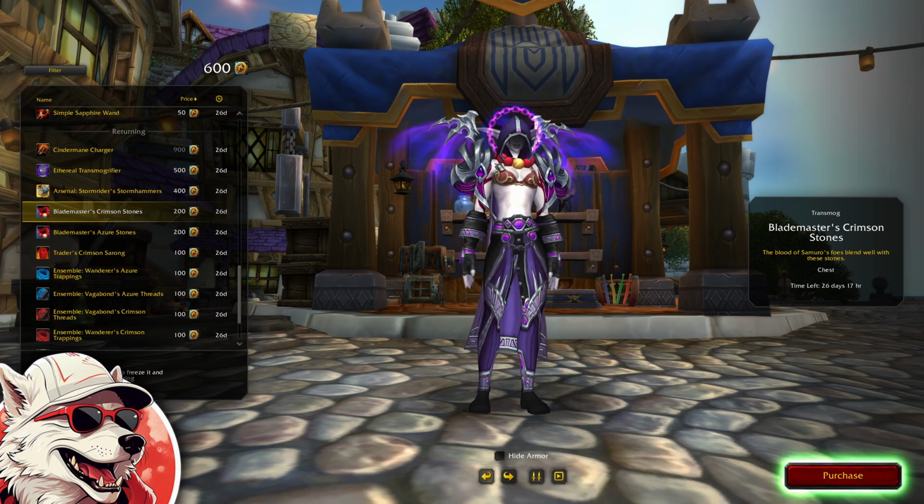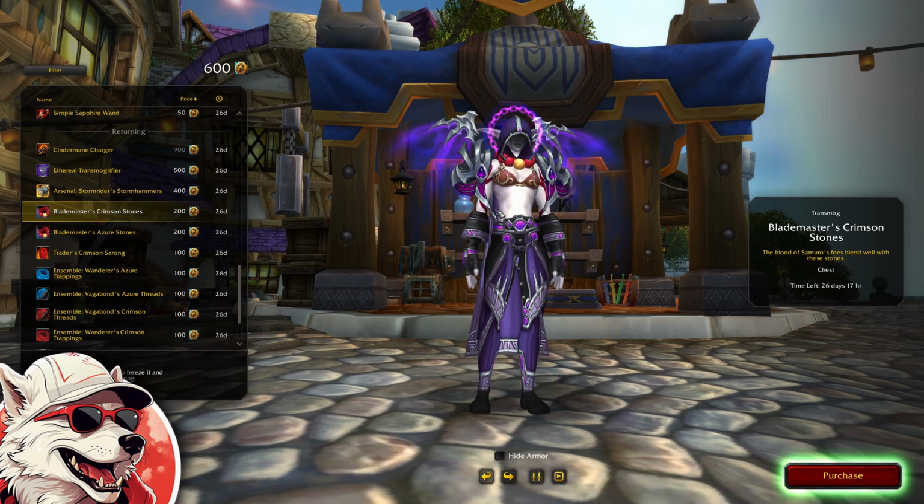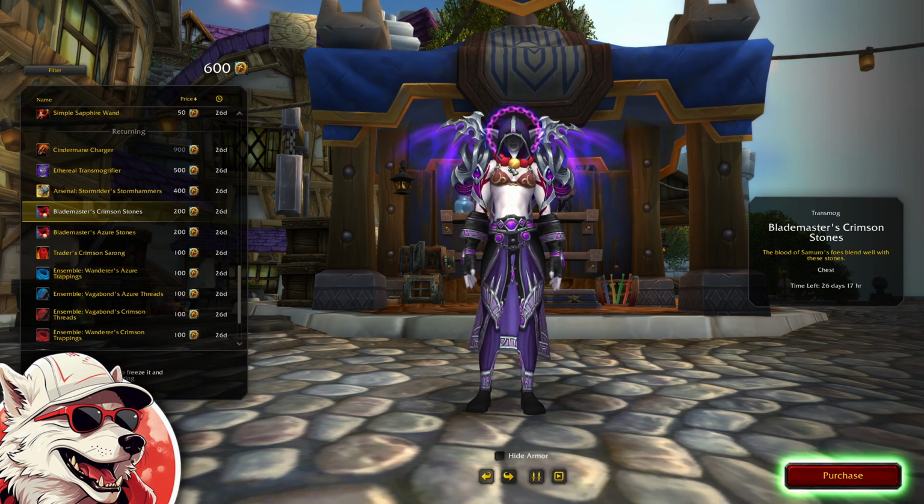But then we'll move on to the Blade Master's Crimson Stones, which are another one of these chest pieces where it's essentially really, really big beads around the neck, but the unique part is that they leave your chest exposed. So this is actually a chest transmog piece. It's interesting. You could argue it should be a head transmog, but yeah, it's a chest transmog, leaves the chest exposed. That's kind of the unique vibe of it, the sort of unique selling point for making different transmogs.